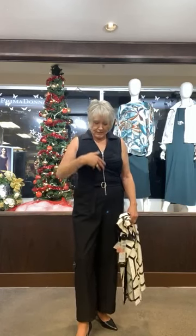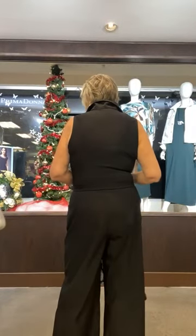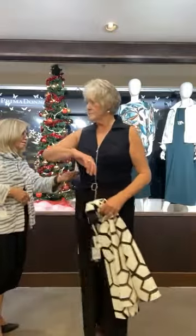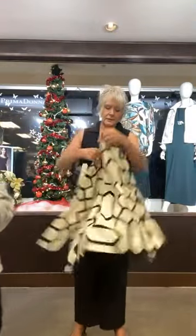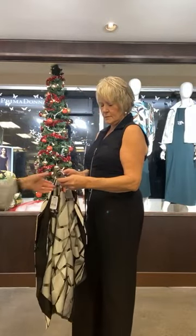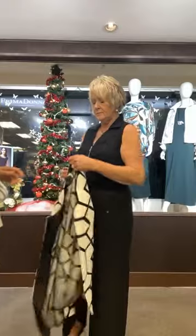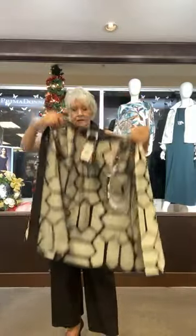Like, this is a large, and it's still got the pockets. The pockets. And detailing, the ruching. Yep, and wide leg. Back with the belt. That's beautiful. The price on this jumpsuit is $299. And I think the jacket is such a great deal. $265. Yeah, I love the price of that. It's beautiful. I love the price of that jacket.